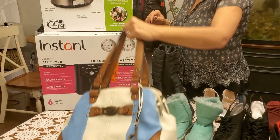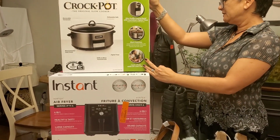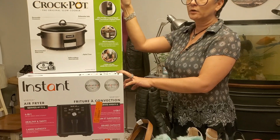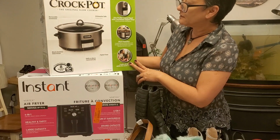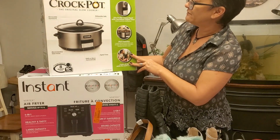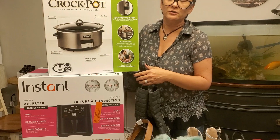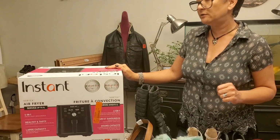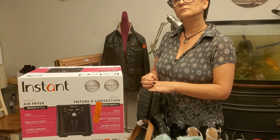The next thing I have is a crock pot, the original slow cooker, and it is black stainless steel finish, slim profile, extra large. It is for 10 people and it is an 8-quart capacity. And this one is tested and working perfectly. Has a digital timer and it's dishwasher safe. It's great for the winter. You just dump a bunch of ingredients in and you just set it and go, and you come home from work and your dinner's done. It can cook for up to 10 hours. 10 hours? Yeah. Wow. That's a long time too.